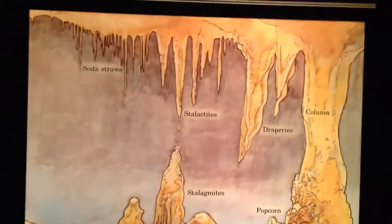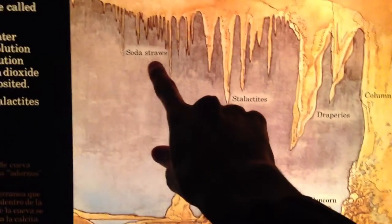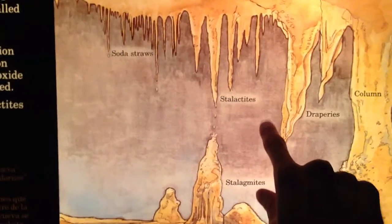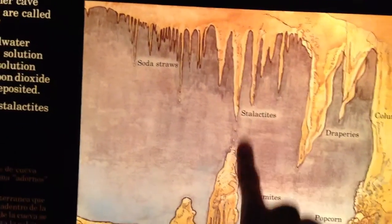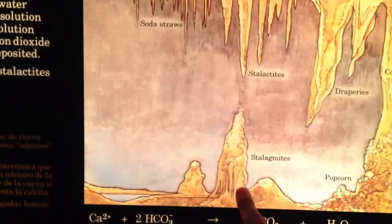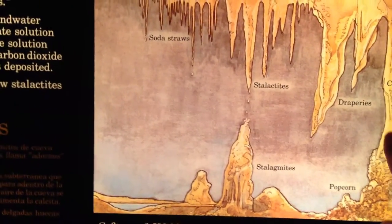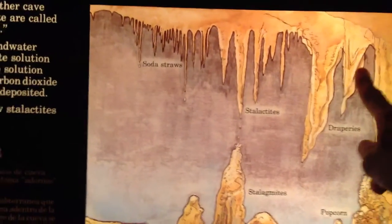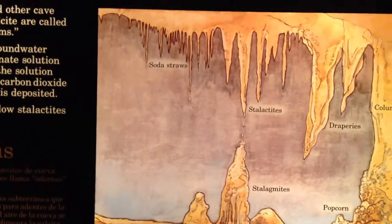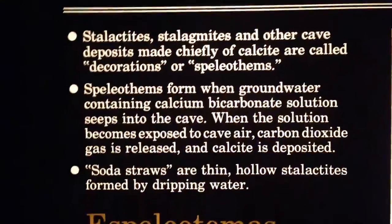So back here you can see the soda straws right there, and then stalactites. Stalactites, they have to cling tight to the ceiling, and stalagmites that grow mighty from the floor. And I look at the columns, it's when a stalactite and a stalagmite meet. And these are drapes, and I forget how they form. And this is popcorn. Oh, here you go.